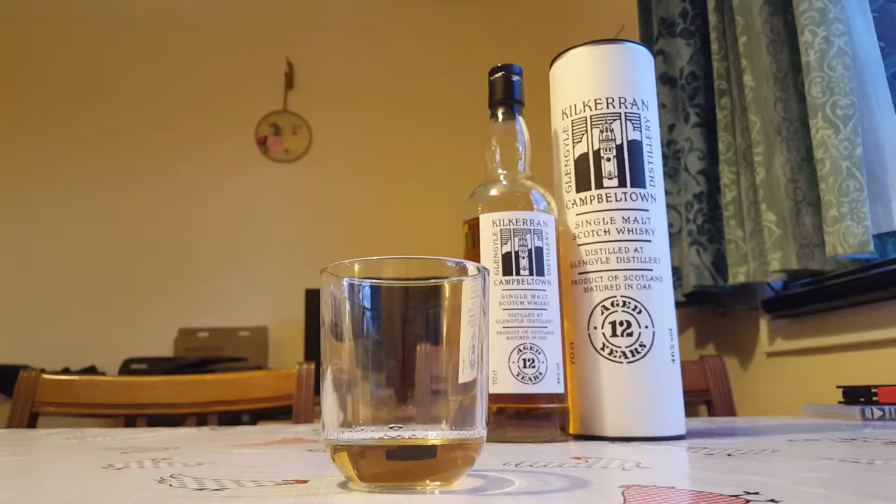So we're going to start off with this bottle of Kilkerran, and this is a relative newcomer to the whiskey scene, only being about, I think, 15 years old as a distillery, which is nothing really, because it takes about 12 years to get one of these bottles out.